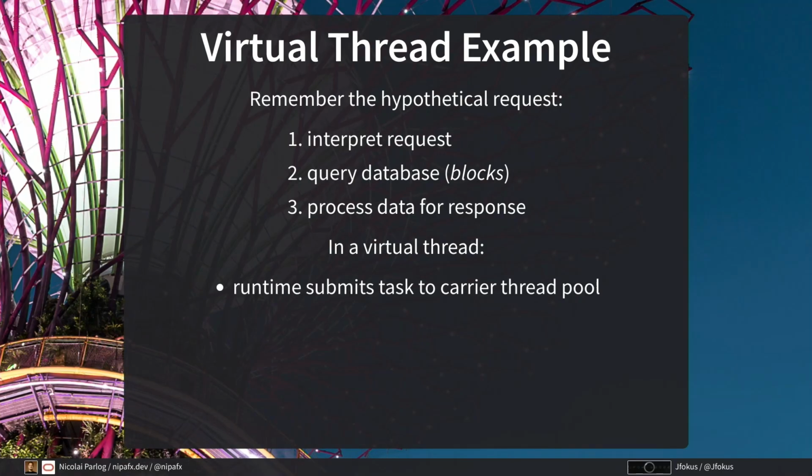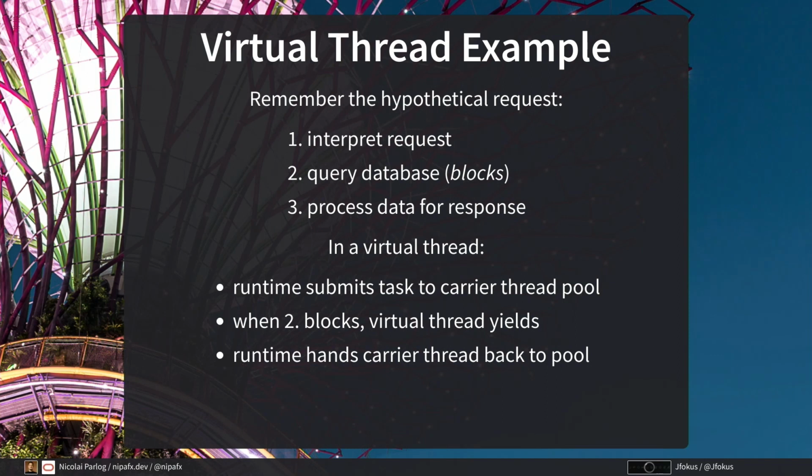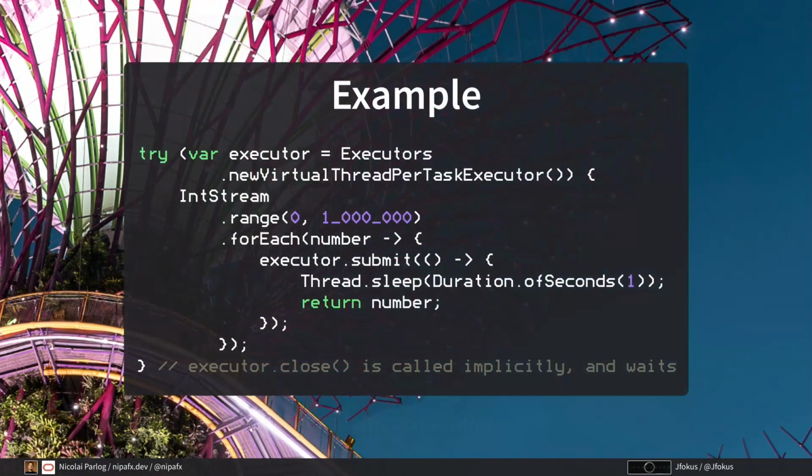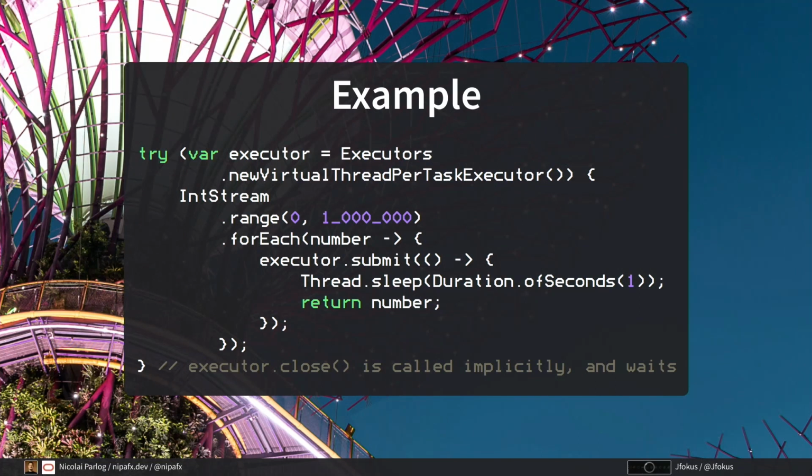So this is what that would look like for the initial example. When we have a virtual thread, the runtime submits the task to the carrier thread pool, interpreting the request part. It runs into the call where it blocks, and then the virtual thread yields the carrier thread. The runtime takes the carrier thread and hands it back to the pool, where some other virtual thread can start operating on it. When step 2 unblocks, the runtime resubmits the task, and we go on from there. The important part is that this is invisible inside the virtual thread. The virtual thread doesn't know that. It just thinks it steps through all the commands.